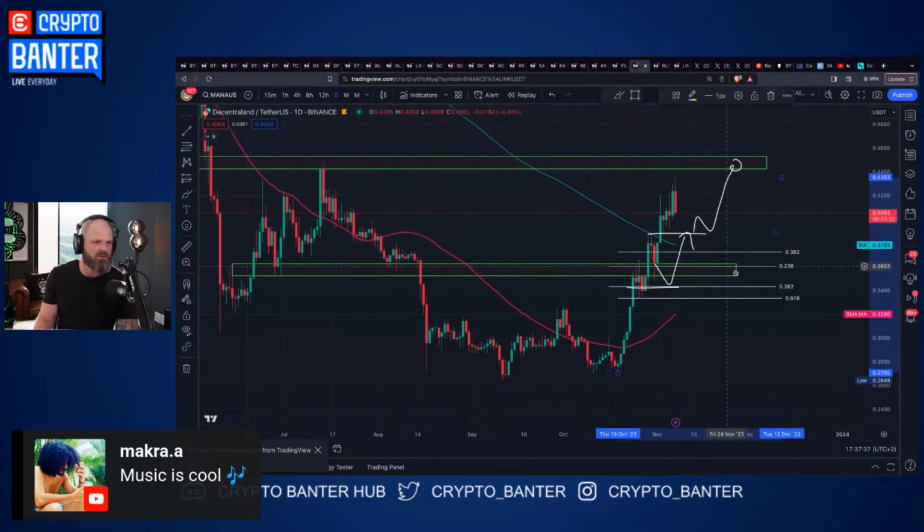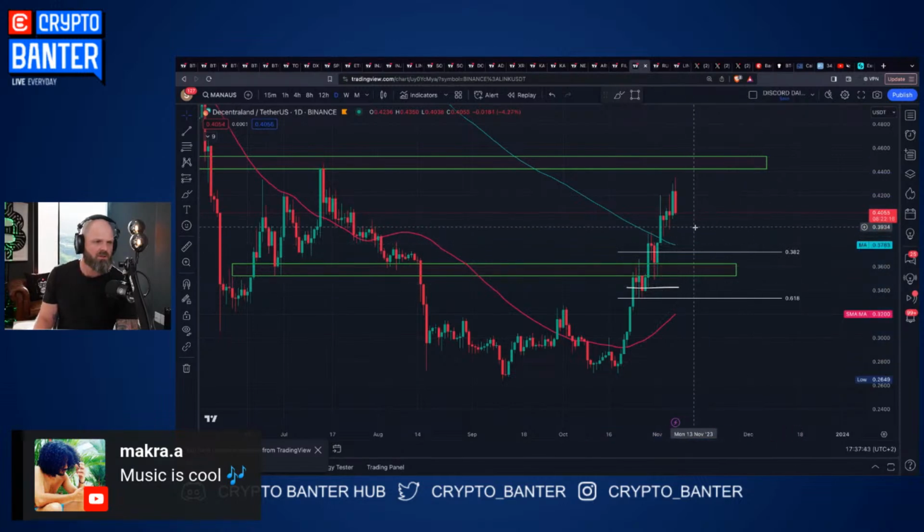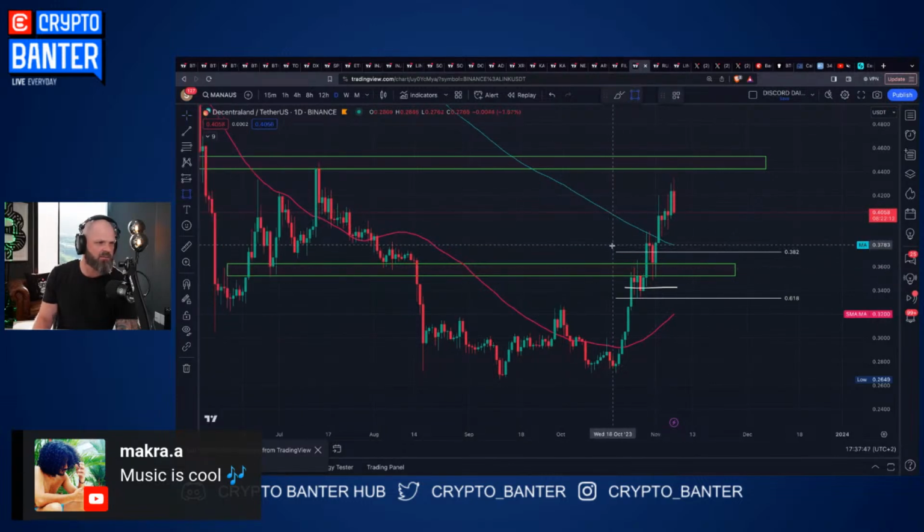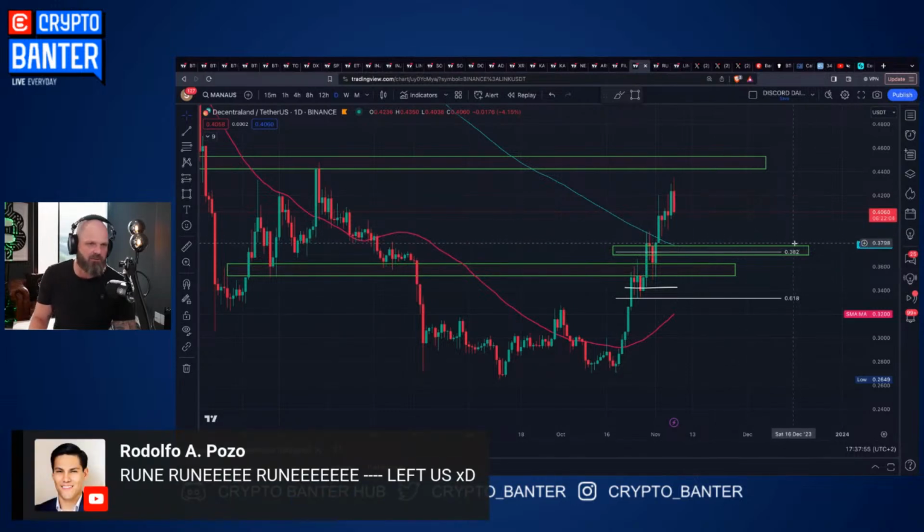Okay, so the 382 is a little bit lower down. So you got a long way to go, guys. I wouldn't panic just yet. It depends obviously on how you're trading and your type of leverage and things like that. But there's a nice juicy little zone here on Decentraland, 0.376 and the 200-day MA. That's a hot zone for me. So that is my first area of interest.